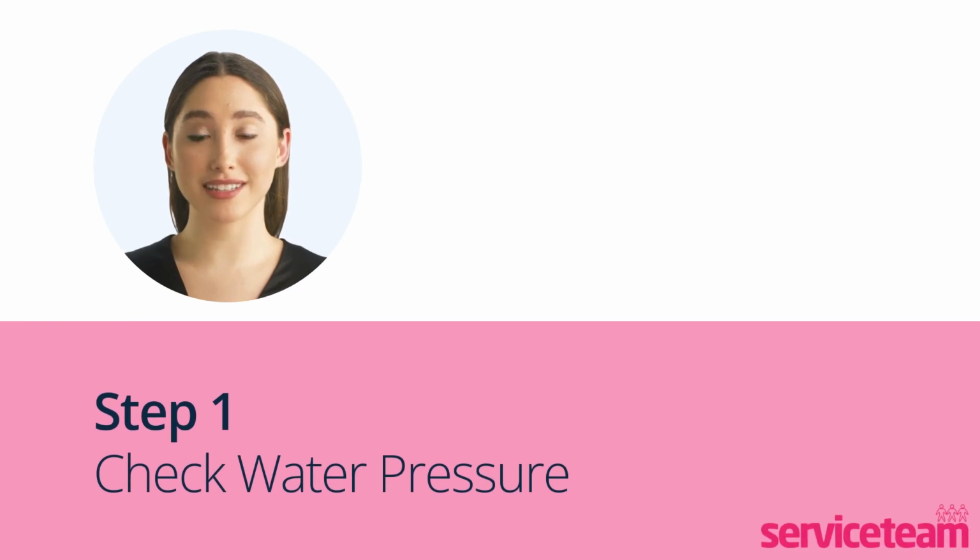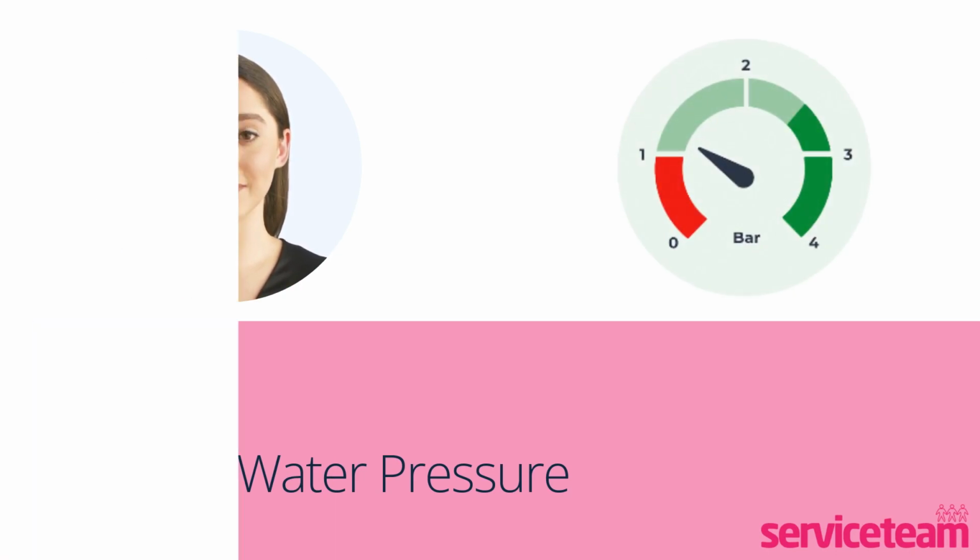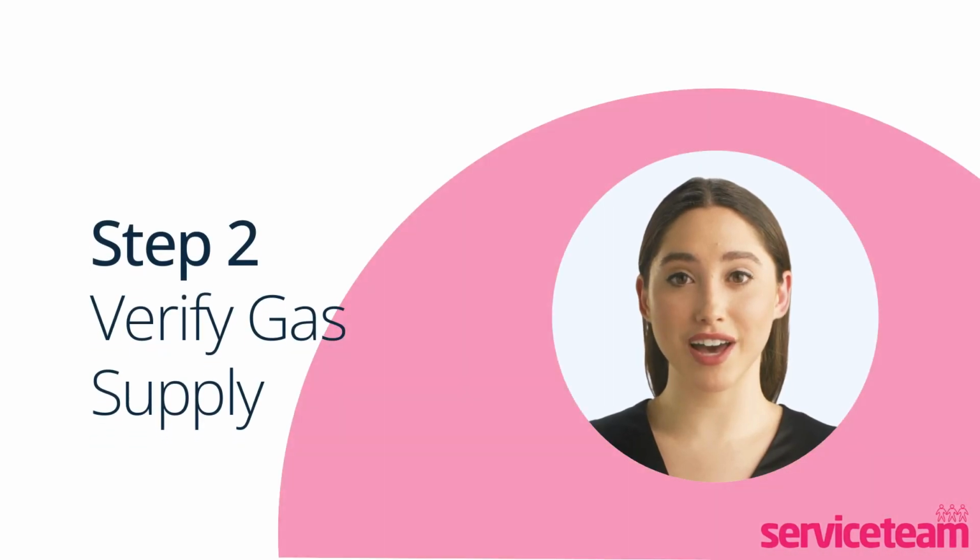First troubleshooting step: check water pressure. Ensure the water pressure is between 1 and 1.5 bars, as low pressure can trigger error codes. Next step: verify gas supply. Check if other gas appliances are working to ensure an active gas supply.